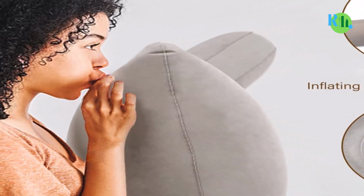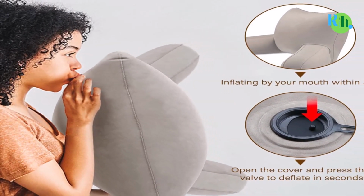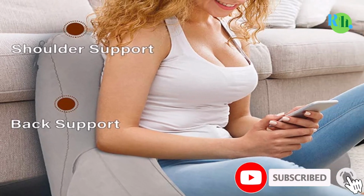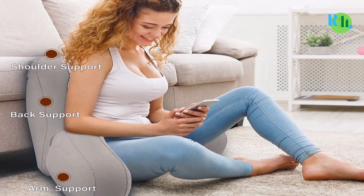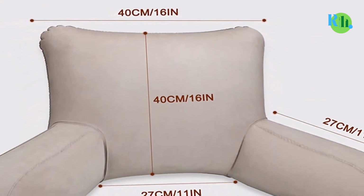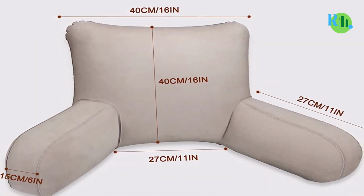When you're finished reading and want to store it, just deflate it by opening the valve and slightly pressing the valve. It will deflate in just 5 seconds. Pack it in the bag and you will be ready to leave. As compared to other heavy 9-pound pillows, this only weighs 0.75 pounds. As compared to other pillows, it is the smallest, measuring 16 inches in height.